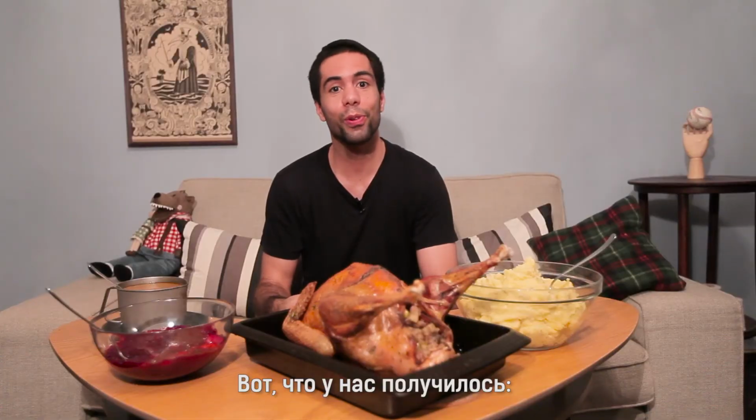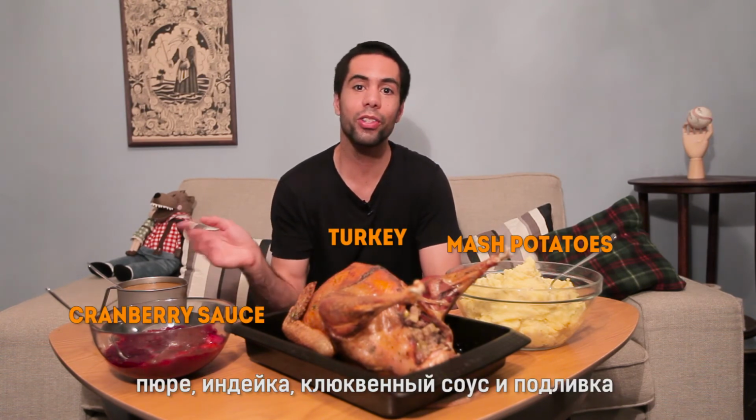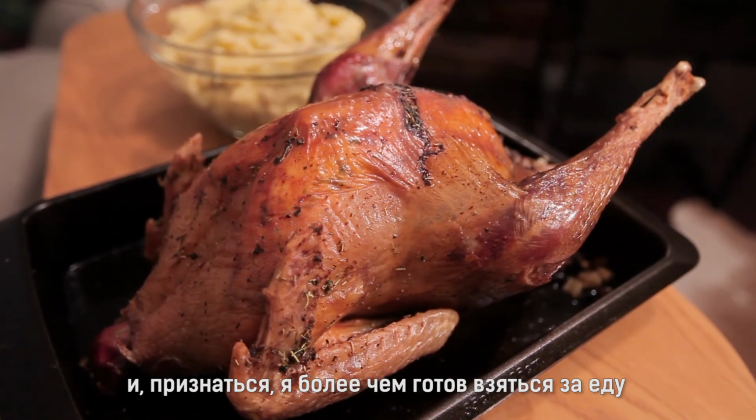And here we are with our finished product. We have our mashed potatoes, turkey, cranberry sauce, and gravy. It took me about 6 hours to make all this, so personally I'm quite ready to eat.